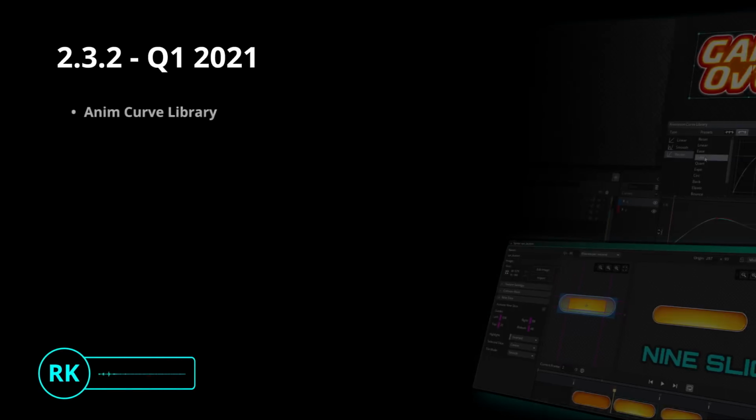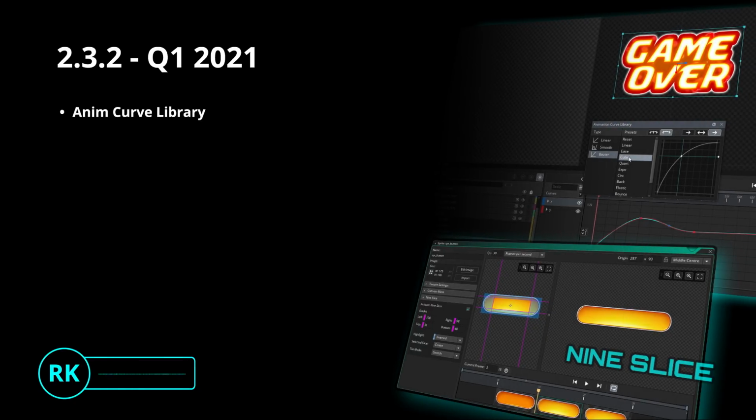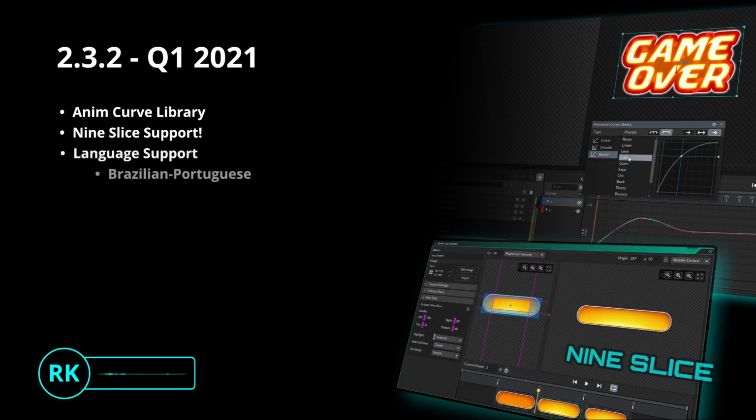In 2021, we added a library of simple to use, useful industry standard curves, part of our ongoing commitment to improve sequence support. 9 slices was added, which is really the start of us getting going on a UI system. And we are really looking to improve accessibility in different regions, and we are continually adding more language support.